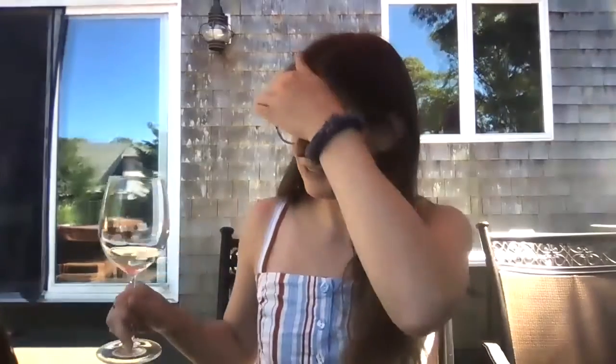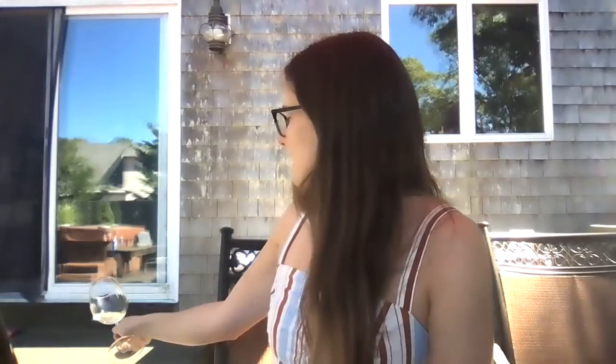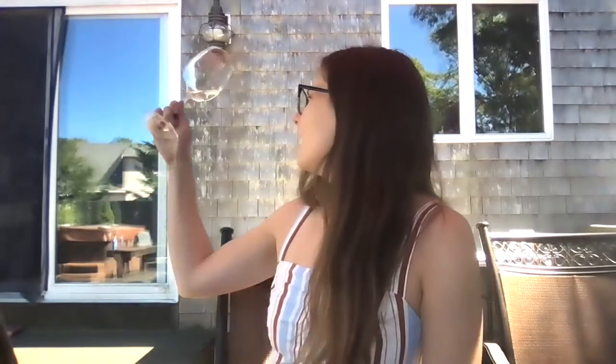So the color is still quite light, but I would say it's honestly pretty hard for me to tell. But it definitely has some extraction. It's more towards the gold, I guess I would say. And I know this is kind of WSET-y or whatever, but that's just the way my brain thinks sometimes. I get really nerdy on these.